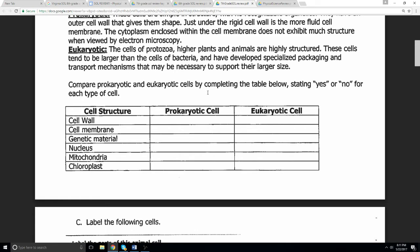Layla, I'll get to 6th grade. I'm just trying to go through 7th grade really quick, and then I'll do 6th grade, okay? Actually, Rami, it's yes for prokaryotic. They do have a cell wall. What about cell membrane? Okay, I'll do the watershed stuff too. I just gotta get to it.